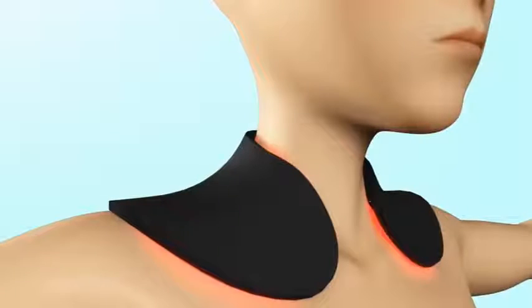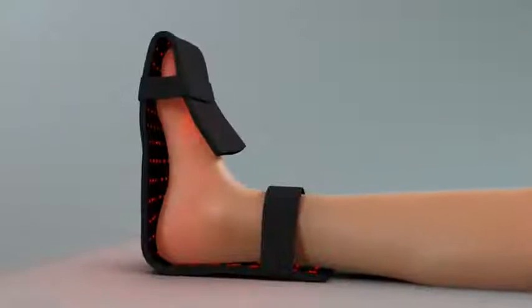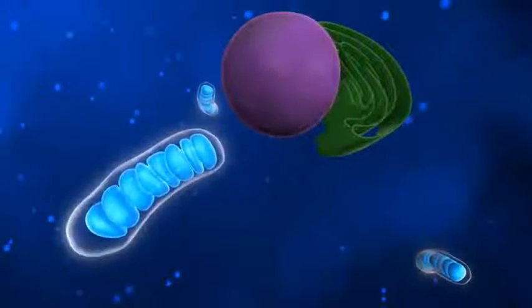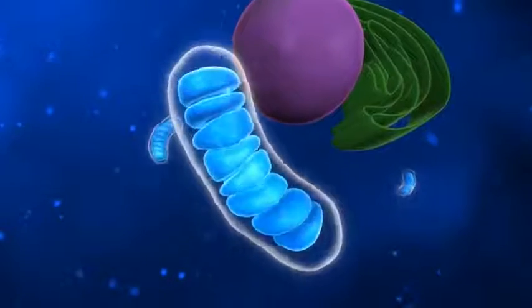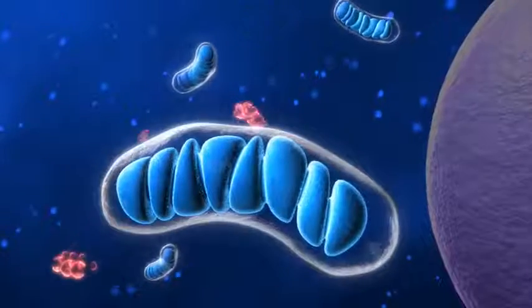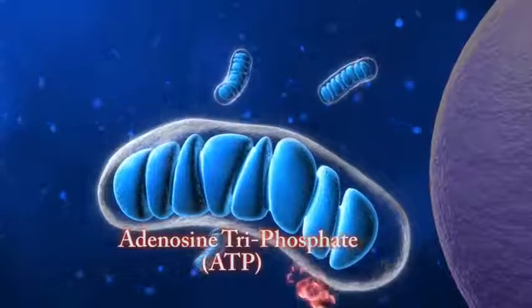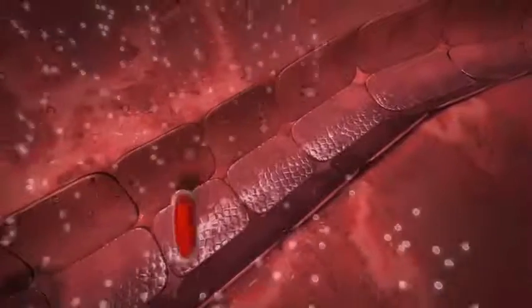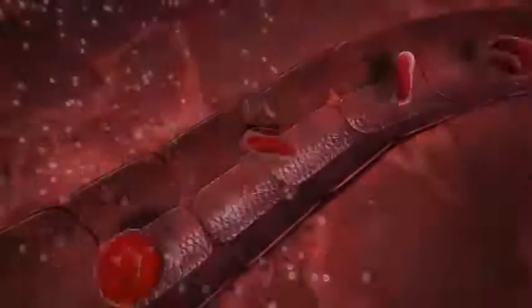A closer look illustrates how the use of light therapy with infrared diodes can help promote the healing process in the body. At the basic level, all cells in the body have a miniature power plant within called the mitochondria. This is where our cell's energy is produced. The technical term for this energy is adenosine triphosphate, or ATP for short. ATP is formed from oxygen and glucose, both of which are carried to cells by blood flow.